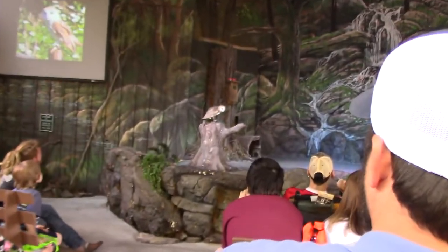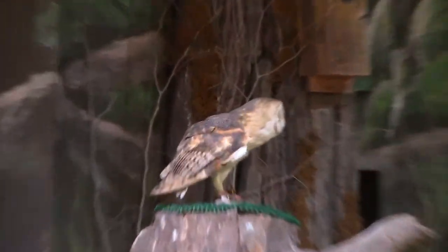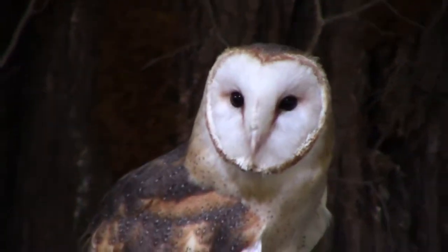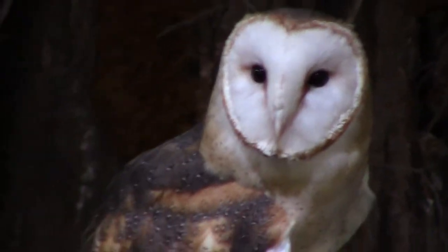We thought about going to one, went to the other, didn't we? You like that? They eat a lot of mice. In fact, a barn owl can eat over 2,500 mice in the course of just 1 year.